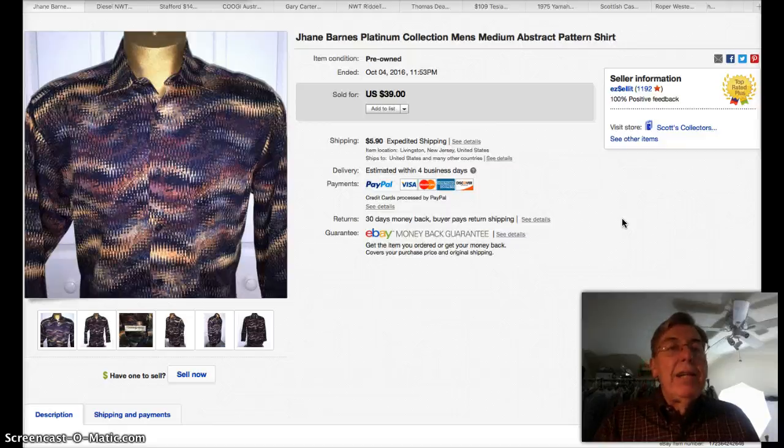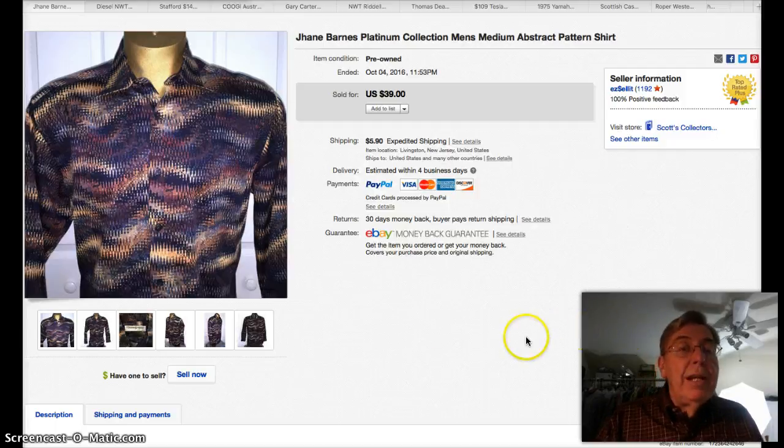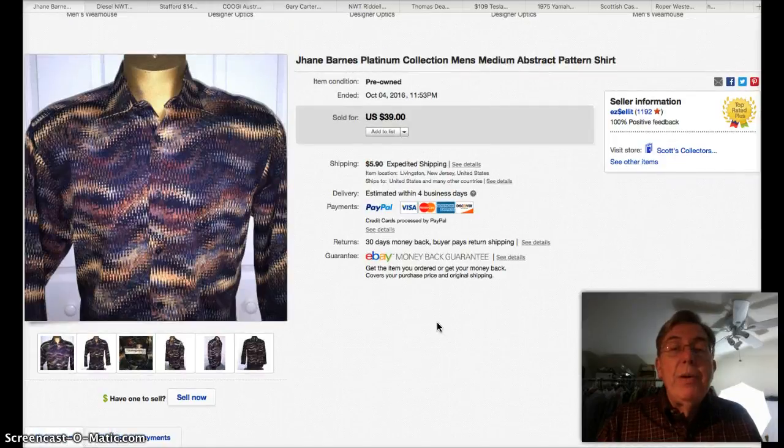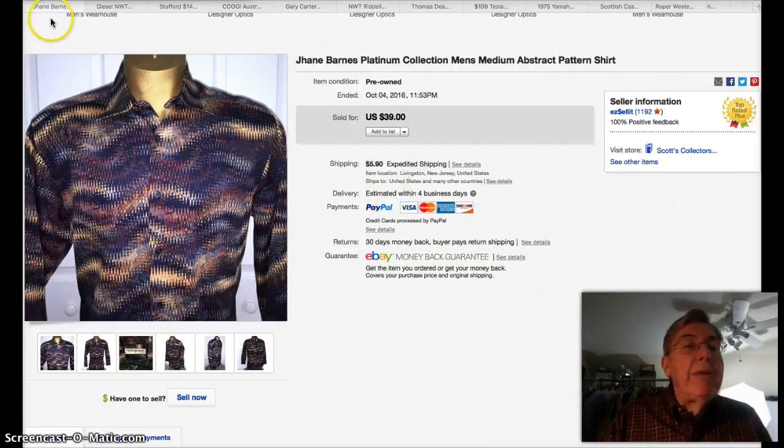Let's start right up here with this Jane Barnes Premium Platinum Collection Men's Abstract Pattern shirt. This is a pretty wild shirt. I think we paid $6 for this shirt, and we accepted an offer of $34 plus $5.90 shipping, which brought it up to almost $40. And Jane Barnes is a great brand. Do really well with Jane Barnes.